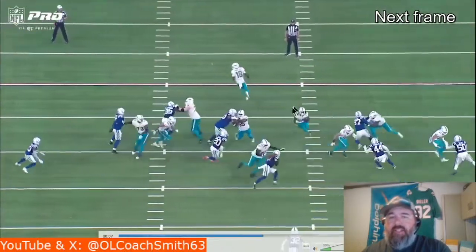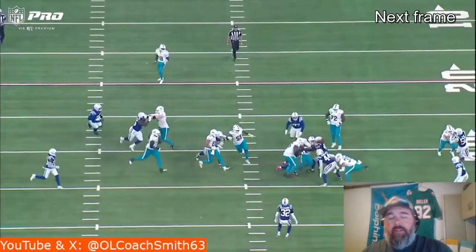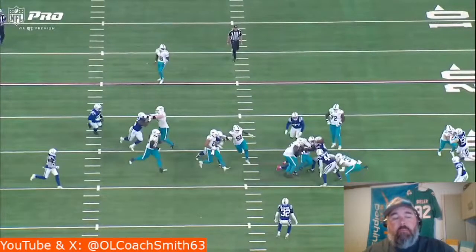And as a correction there, I see that's actually Jalen Wright. It is not Achan. Jalen Wright should have been in here much more in this game.